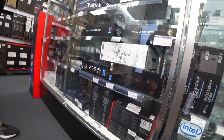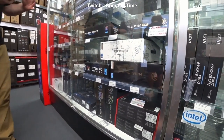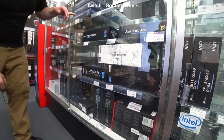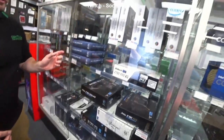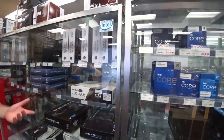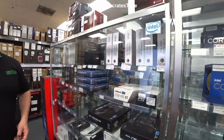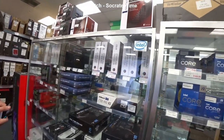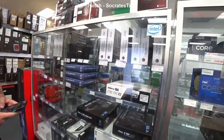Are you doing a full ATX build? ATX is the full-size motherboard. It'll have two of the big PCI lanes, and the little one in between them. These are full-size boards. I don't know if I have a diagram anywhere. Let me show you. ATX versus mATX, and then there's ITX after that.